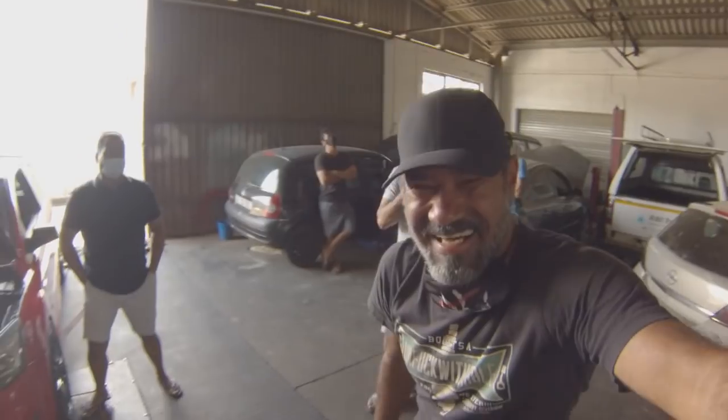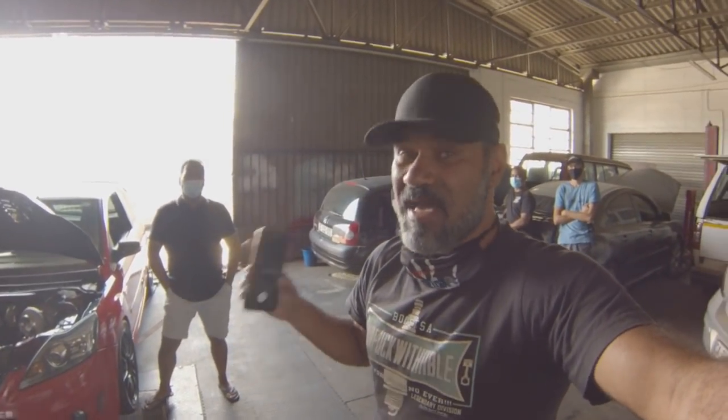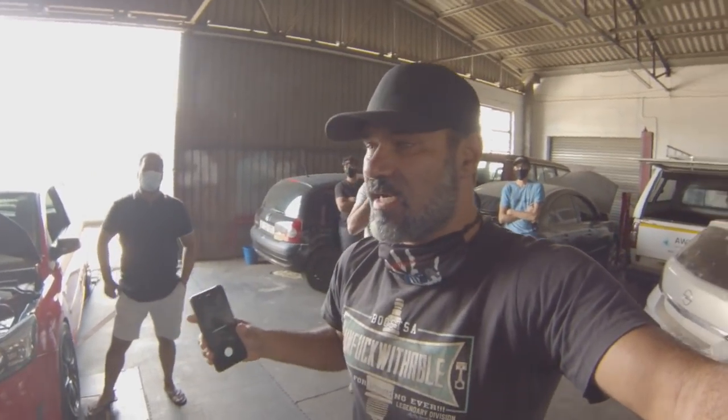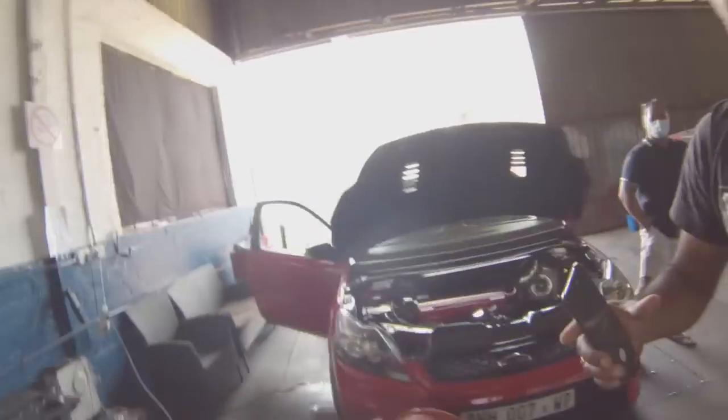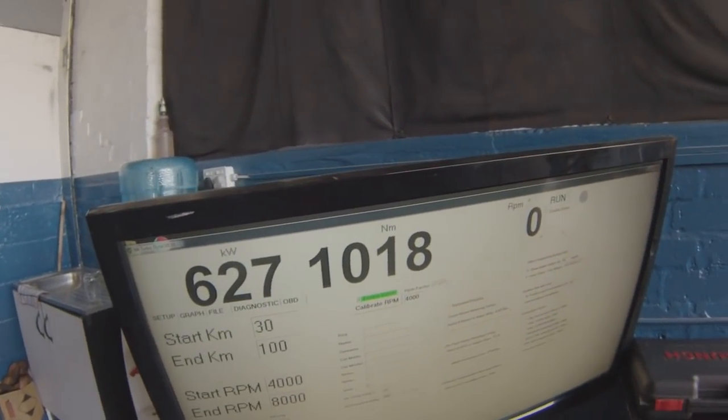That is a Ford Focus. How much power is it making? 627. It was making 627. There's another number that's slightly higher, but we're not going to get into that now. I can actually show you guys on the screen here: 627 at 1,018 Newton meters. But since then, the car's had a new turbo installed.